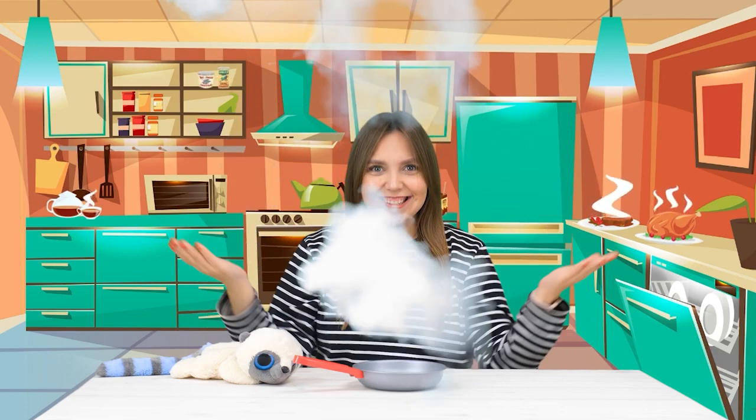Wow, where are we? We are in the kitchen. A kitchen is the place where you can cook food. But where is my frying pan? Oh no! Zip to Z, 1, 2, 3. See, this is magic. I have a frying pan.